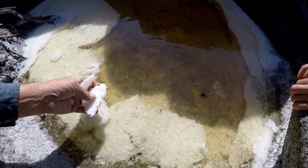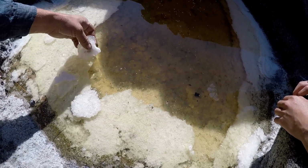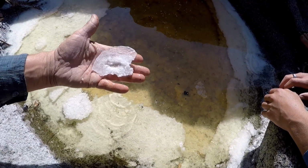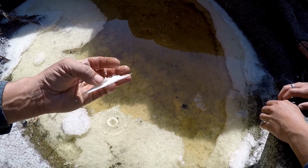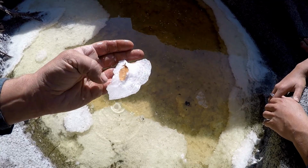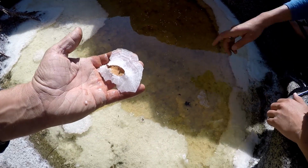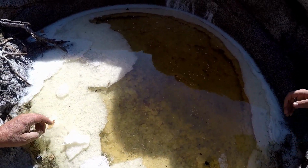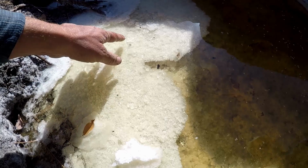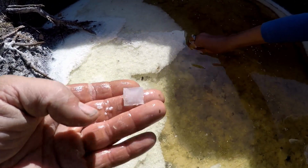Isn't that awesome? Look at that. That's so pretty. Look. Look. Ha! That is so cool. There was a leaf there and it formed around the leaf. It like grew off the leaf. That is cool. Look at that. So yeah, the Native Americans used to come up here and collect this salt. You can see the squares of the salt crystals. It's pretty.